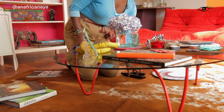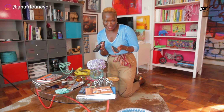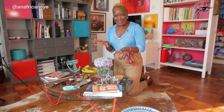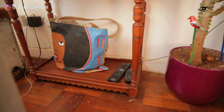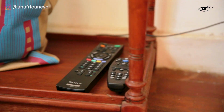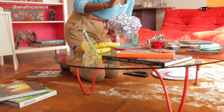And what not to put on your coffee table? Remote controls. It's a bit controversial, but personally, I feel it kills the look. If you put a remote control, it takes away from what you've done here. So maybe you can look for a nice little box to put the remote controls in, or keep them to the side. I keep mine on the side. I just don't like to see them. They're quite ugly, so that's a no-no for me. But of course, everyone's different.